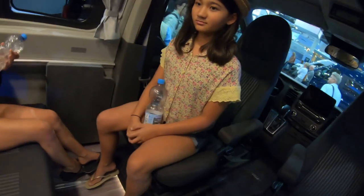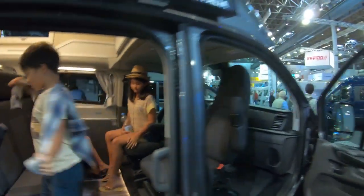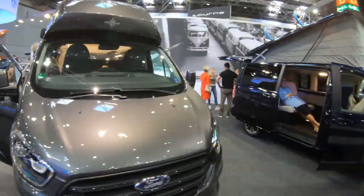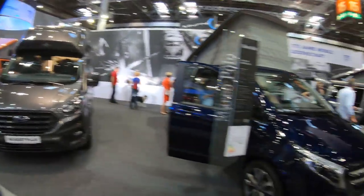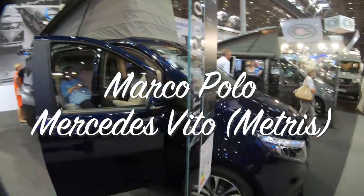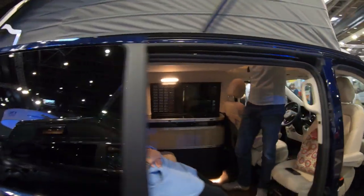Oh, man. This is kind of like our van when we have our seats flipped around. And this is on a Ford Transit Connect platform as well. And it's called a Nugget Plus. In the Marco Polo, this is the small Mercedes van, similar to the Mercedes Metris in the US. We saw these at the Mercedes booth as well.